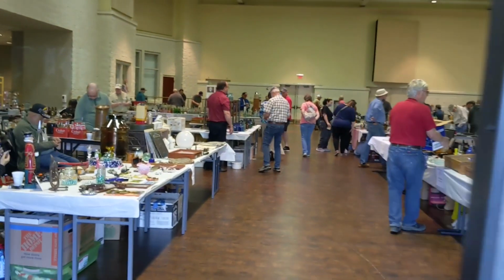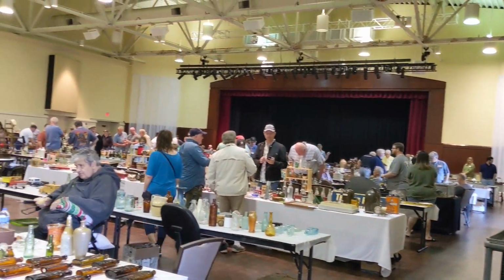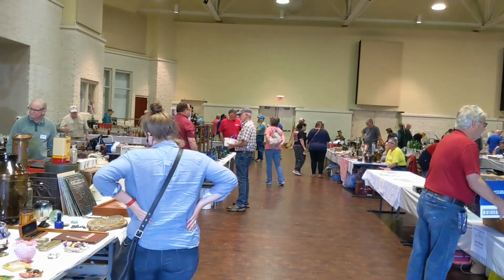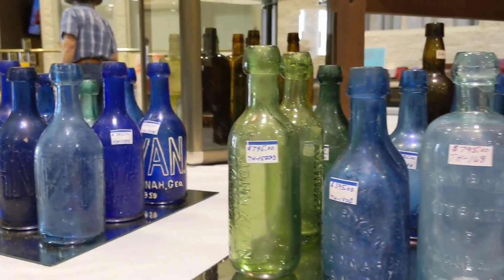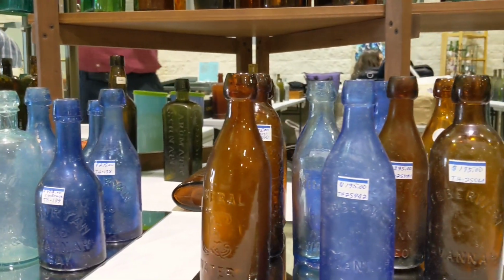Okay, right when you walk in, you can see a lot of tables. Looks like a pretty busy show, lots of tables. I did get here maybe 30 minutes after the show opened, I think about 9:30. So of course the dealers have already bought from each other, but it starts off with a bang. Some great looking Southern sodas. A lot of John Ryans from down south. Really cool bottles. I love these things.